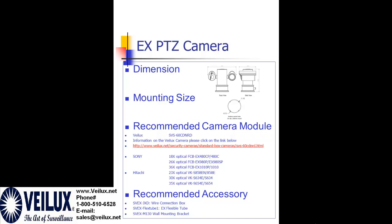Recommended accessories when purchasing this unit is the wire connection box, which is SVEX-JDX, which we'll talk about later on. Flex tubing that you may need for the unit, and a wall mounting bracket, which is SVEX-M130, which we'll talk about.